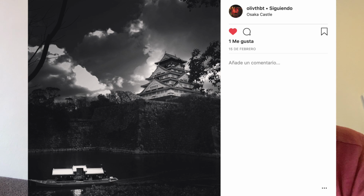You cannot speak about Japan without speaking about temples, and here's the temple, black and white. You see how the temple goes towards the sky. It's a nice square composition. It seems to be a small boat in the front. But then the temple has a lot of power there, and I really like this picture. I love black and white in general, so this picture was very nice when I saw it.